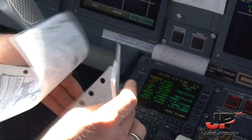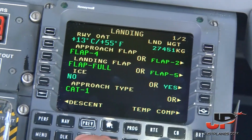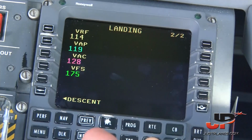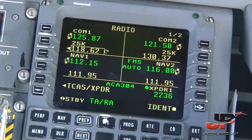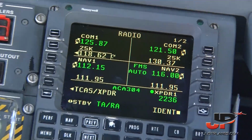So, first thing would be full flap. Okay. So numbers for 28 ton at full flap, Jeff, you got them. 14, 19, 28, 75. So I'll just cross check. 14, 19, 28, 75. Perfect. Okay. You'll now brief the approach and the arrival.